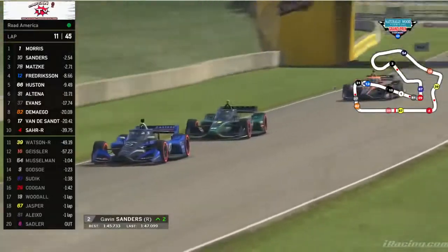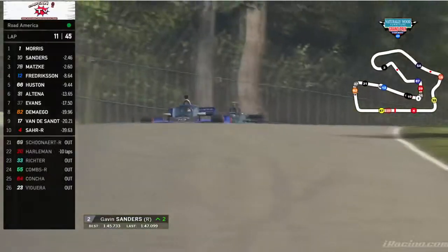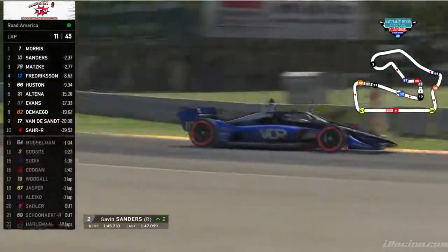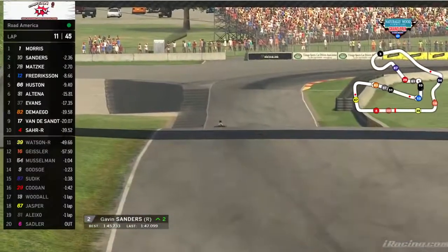Now, in fairness, I said a block by Sanders. He's actually doing it legally here. He's making the move before Matsky does. As long as he does it before Matsky, it's legal, because that's more of protecting the line, where blocking is reacting to the car behind you trying to make a move.